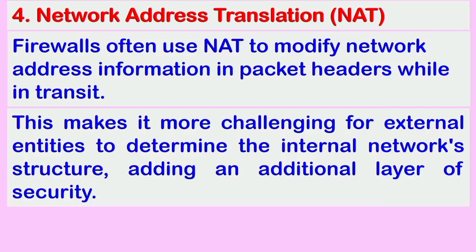Essentially, network address translation, NAT, acts as a disguise for your digital identity within the firewall's framework. By altering address information in data packets during their journey, NAT transforms the internal network structure into a puzzle for outsiders. Actually, this not only adds a protective layer but also serves as a virtual camouflage, preventing potential threats from mapping out and directly targeting your network's devices.